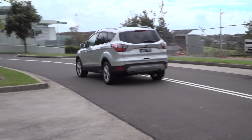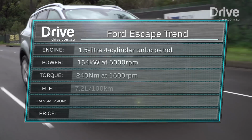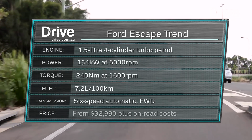For example, the punchy 1.5 four-cylinder turbocharged petrol engine, and it goes pretty good. Yeah, it's a good little motor. Produces 134 kilowatts, 240 newton meters, which is adequate for a car of this size.